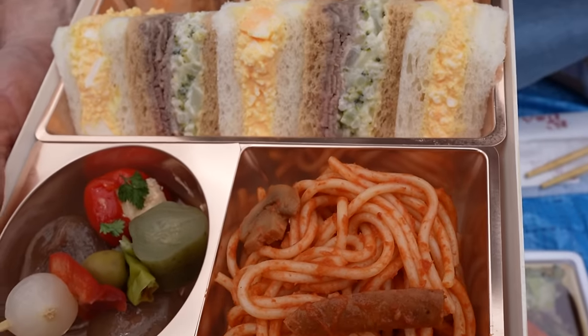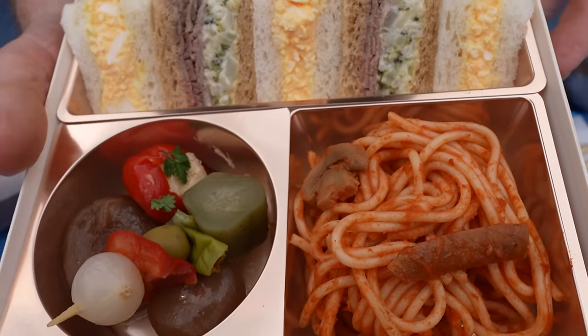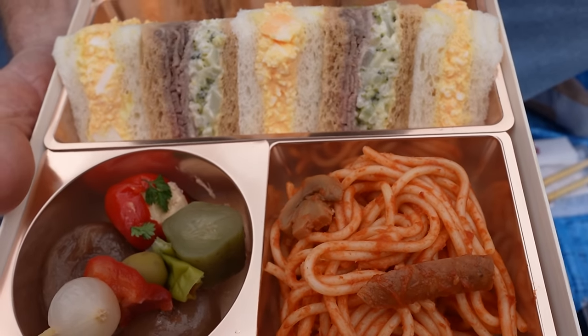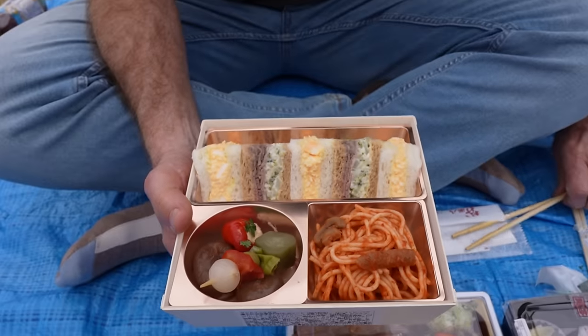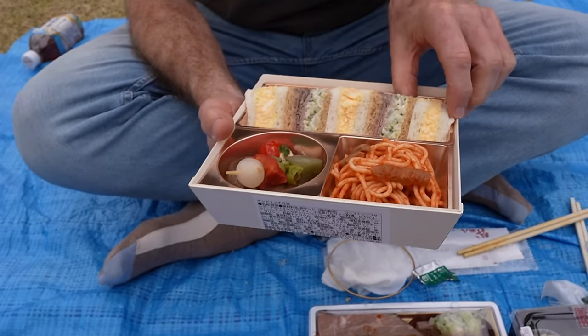So we've got scrambled egg or egg salad. And then we've got roast beef, I believe. And is that sauerkraut? Comes also with some spaghetti and then some pickles over here. Interesting, huh? All right, let's do the egg salad first.